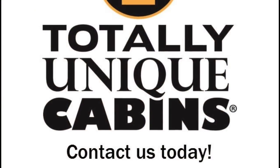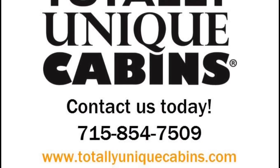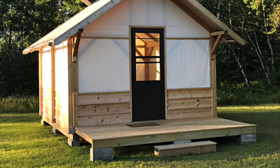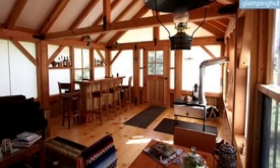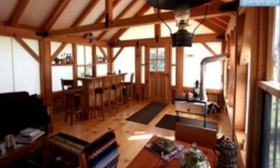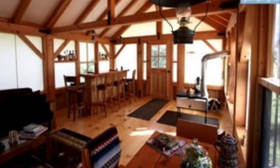And if you want a very nice canvas base camp tent, you should call my friend Scott at Totally Unique Cabins. This is the canvas shack, but all of their tents are built on platforms with canvas walls that do not quite extend all the way down to the floor and wooden siding at the bottom. Since these are semi-permanent structures, similar to those that were built in the late 1800s, you can bring in nice furniture and have a very comfortable camping experience.